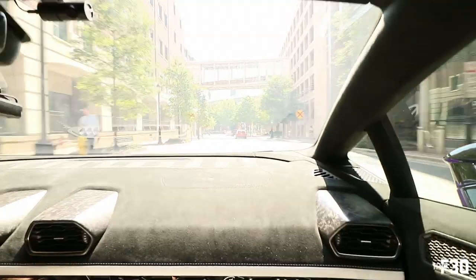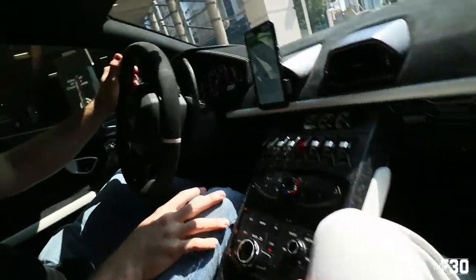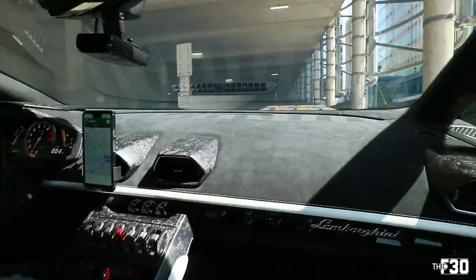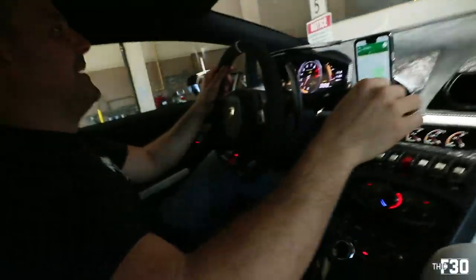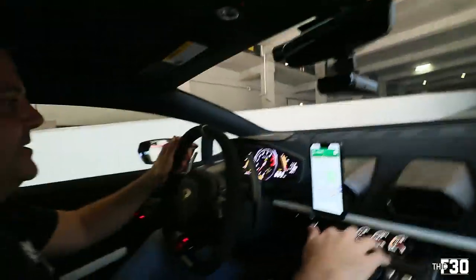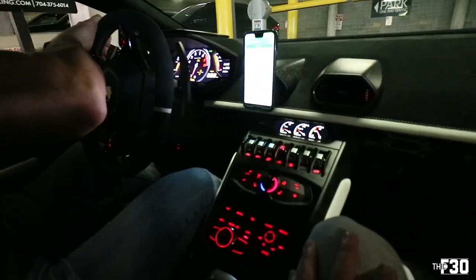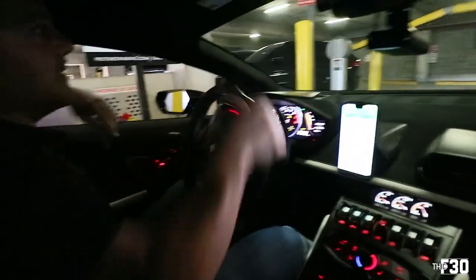And we're sideways. Actually, this is perfect for the Performante. Oh, we're going up in here? Yeah. Oh yeah, you gotta lift up for that, bro. Oh, that is steep. The F30 would have scraped for sure. That lift kit. Thank God. Jesus. Yeah, thank God. These lots were not designed for these cars. These parking garages are not designed for Lambos.